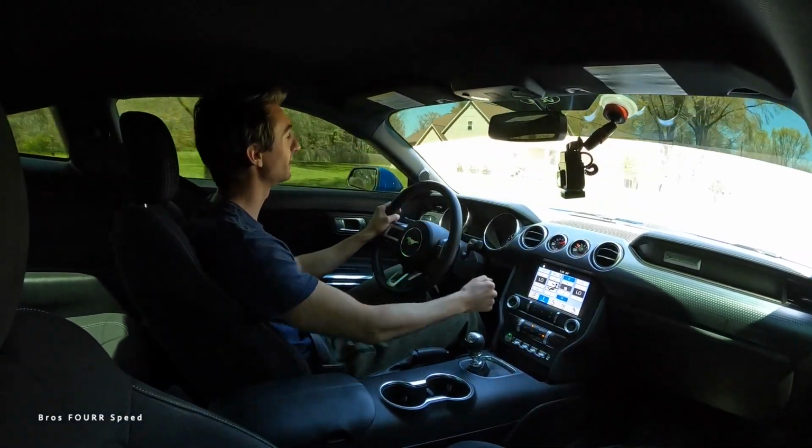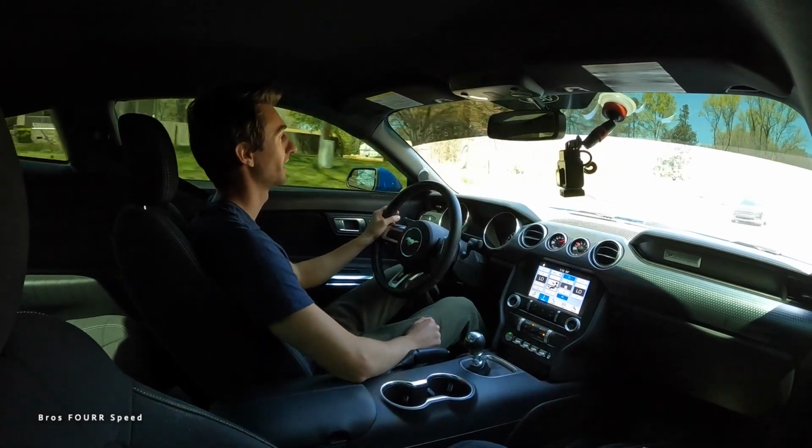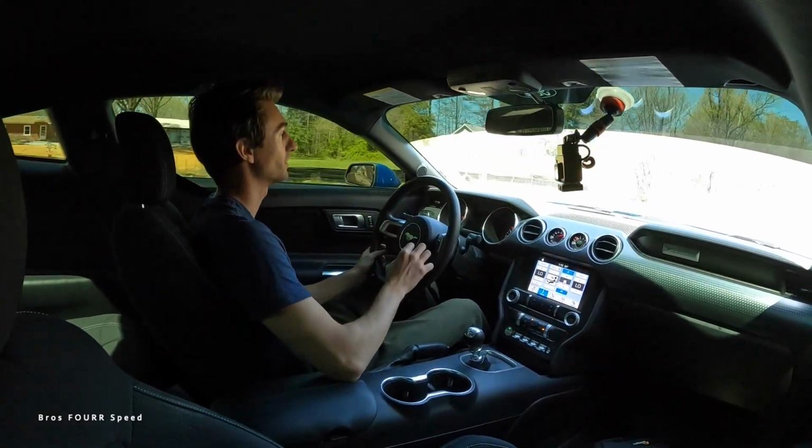And I love in between shifts, like this is so rewarding to drive. You can't put a price on that. You can't quantify the fun that the manual gives you. I think that's the biggest thing that some people just don't understand.